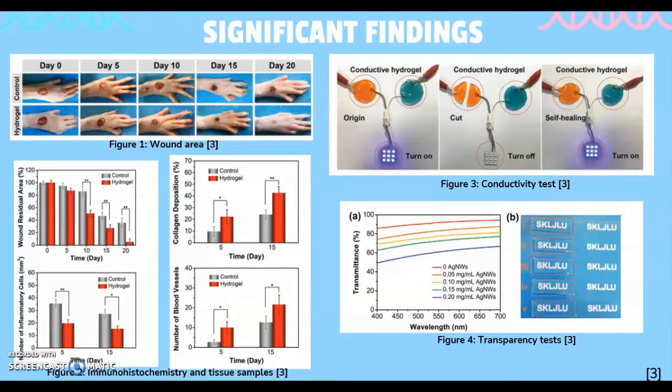The top left graphic in figure 2 shows the wound residual area over 20 days, which is just a quantitative analysis of figure 1. The bottom left-hand graphic shows the number of inflammatory cells on day 5 and 15. On both days, there was a significant decrease in inflammatory cells for the hydrogel in comparison to control.